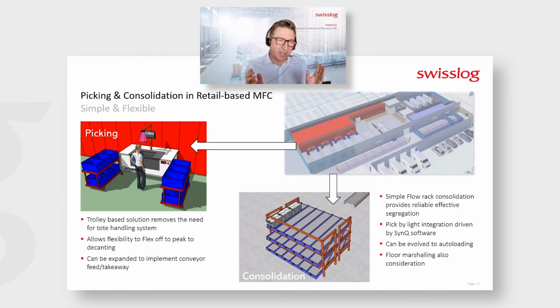Now, the good thing about picking to trolleys like this, it does mean that when we're not in peak period, we can use these same ports that would normally be picking ports for put away as well. So it is very flexible like that by using trolleys and not having conveyor position to it. However, as the system evolves and grows and needs more throughput, we can implement a conveyor solution as a retrofit as well. And this simplicity also applies to the consolidation.